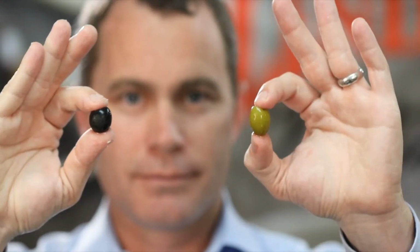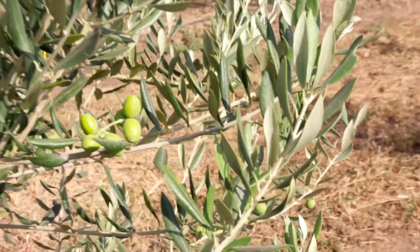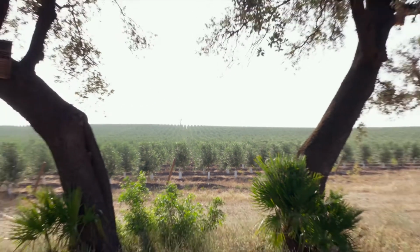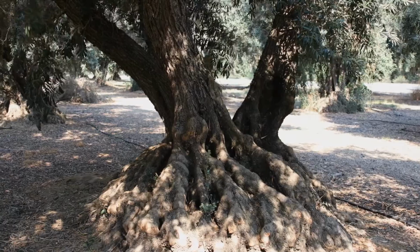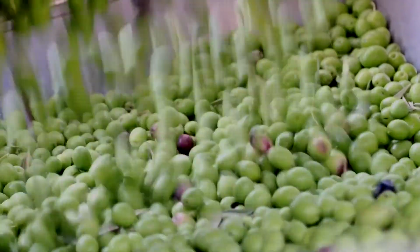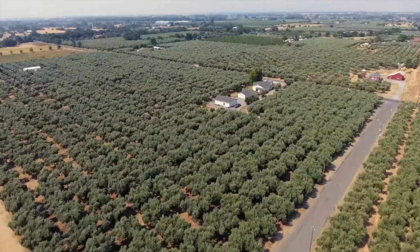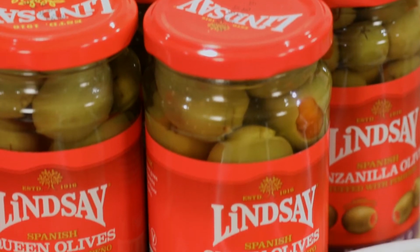That's right. Although we typically think of sweet fruit flavors, these savory snacks and recipe-ready favorites have been a dietary staple for thousands of years. And in biblical times were used for religious rituals, medicines, fuel in lamps, soap making and body care. Today we're enjoying our very own California-grown Lindsay olives.